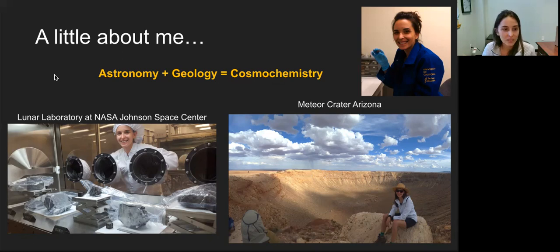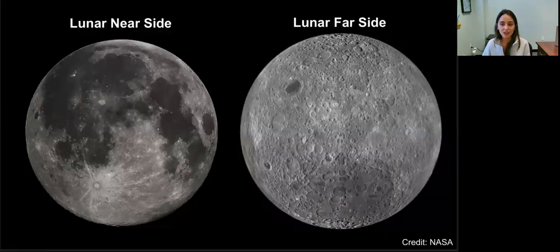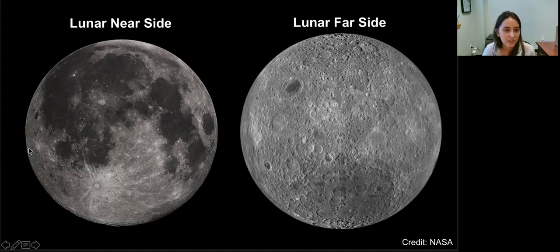Okay, so let's get going and start talking about the moon. I like starting all of my talks, no matter what it is, for outreach, for my students in my class, or for more scientific talks, with this view. Over here on the left is the near side of the moon. This is what we're used to seeing, right? When we look up in the sky, these dark areas are what make the eyes of the man on the moon. But what we don't think about very often is what the other side of the moon looks like.